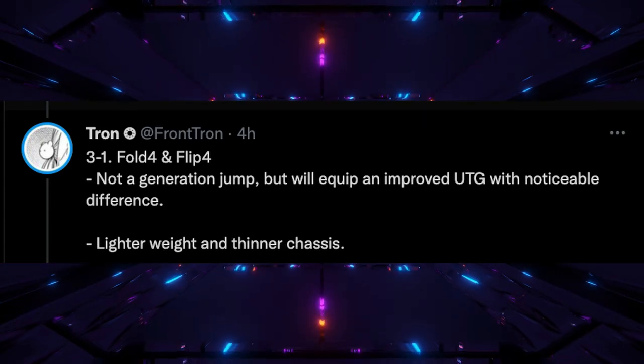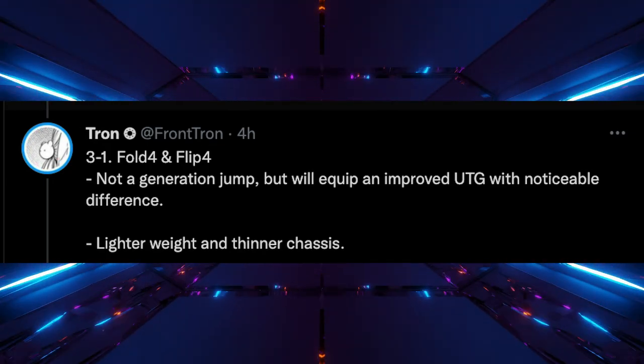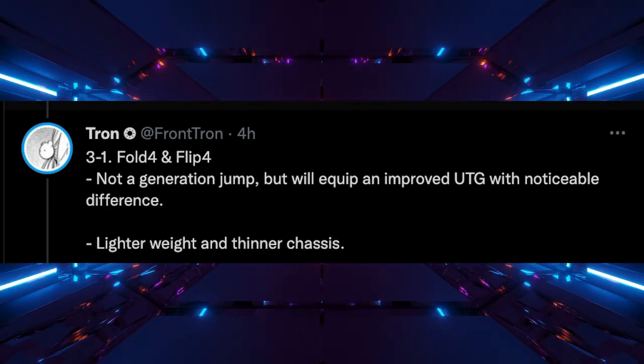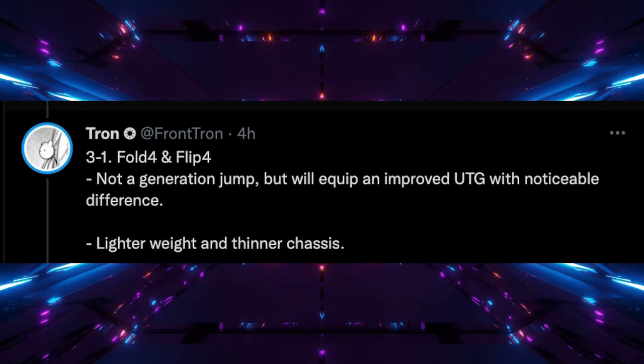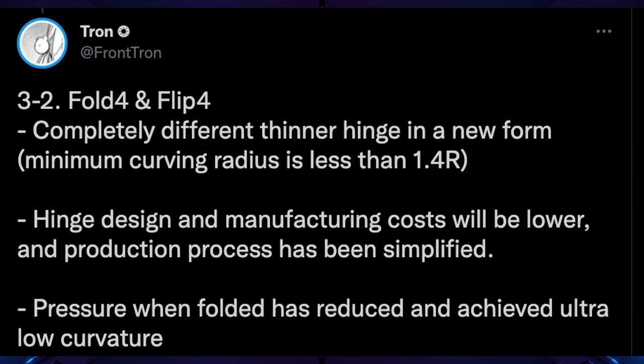It's saying that they will be equipped with an improved ultra thin glass with noticeable difference, lighter weight, and a thinner chassis. And then, to add on to that as well, a completely different thinner hinge and a new form. Minimum curve radius is less than 1.4R. The hinge design and manufacturing costs will be lower, and production process has been simplified. Pressure when folded has been reduced and achieved ultra low curvature.